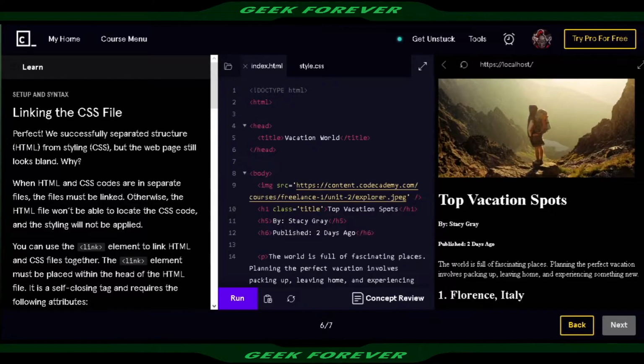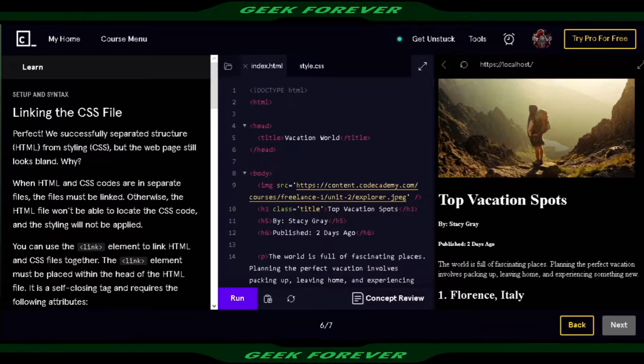Perfect? We successfully separated structure, HTML, from styling, CSS, but the web page still looks bland. Why? When HTML and CSS codes are in separate files, the files must be linked. Otherwise, the HTML file won't be able to locate the CSS code, and the styling will not be applied.